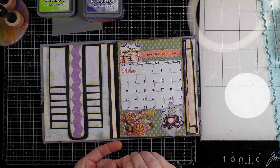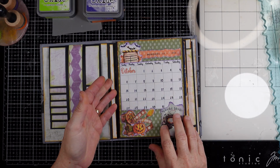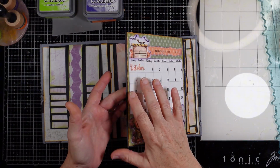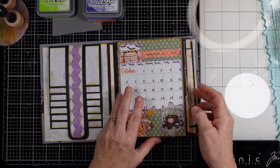If you haven't seen how we put this album together, go back and check that out on the playlist. There is a magnet right here that keeps this closed.